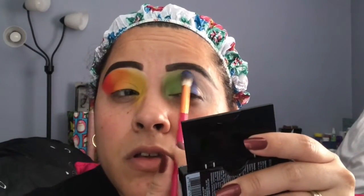Okay, now we're gonna go ahead and go in to the blue. Back in that Spectrum palette, I'm going to use this blue. It's called Nautical. I'm going to put that on that same brush, and I'm just going to put that right in the middle. I'm just kind of patting it on first and then blending it out.